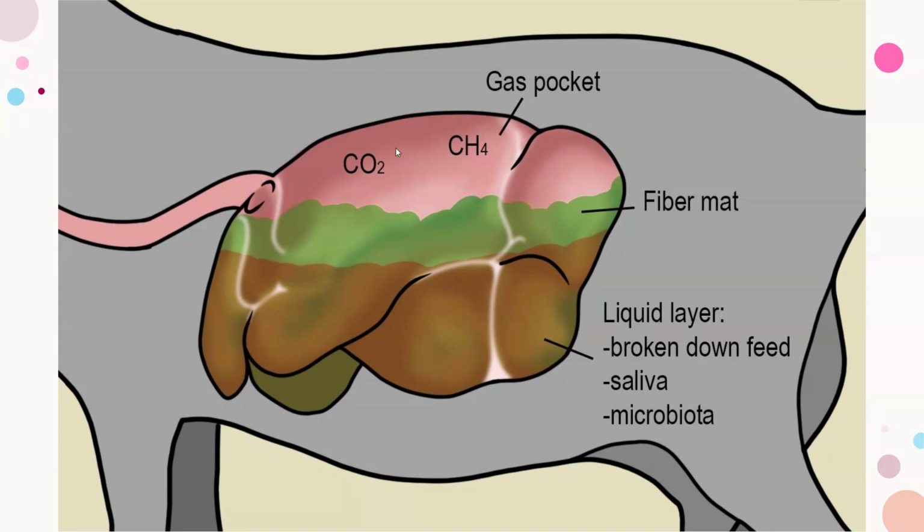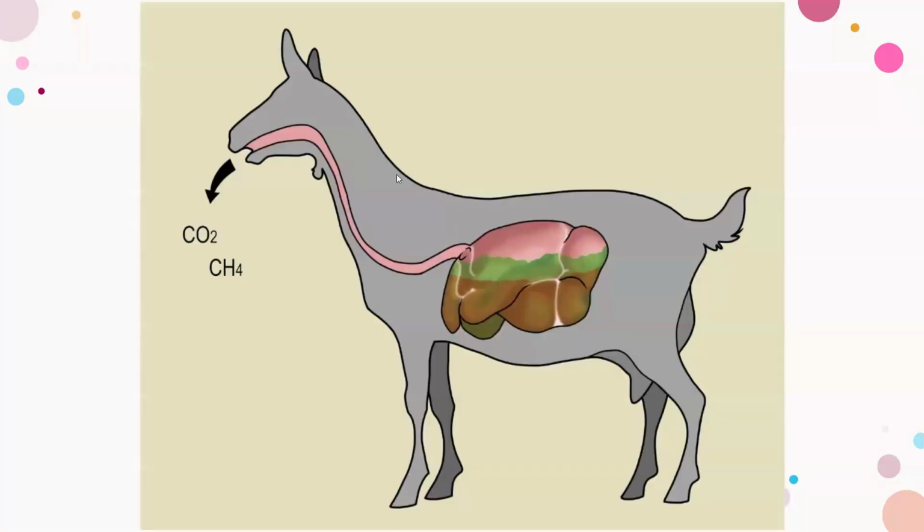And then at the top here, you have this gas pocket, which consists mostly of CO2 and CH4, that is carbon dioxide and methane, and then a very small amount, I think about 1% from the research I saw, of oxygen. Generally, ruminants are going to rid themselves of those gases by belching them out, eructating as it is called, and those will be sent out of the mouth and essentially will not cause a problem for the goat.